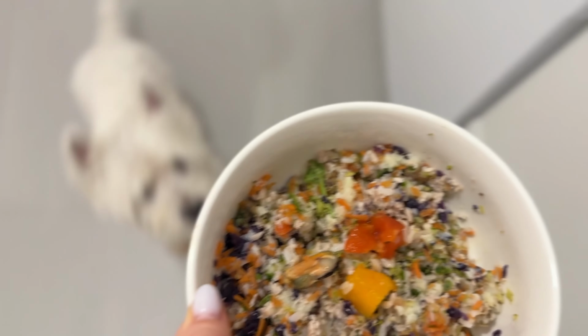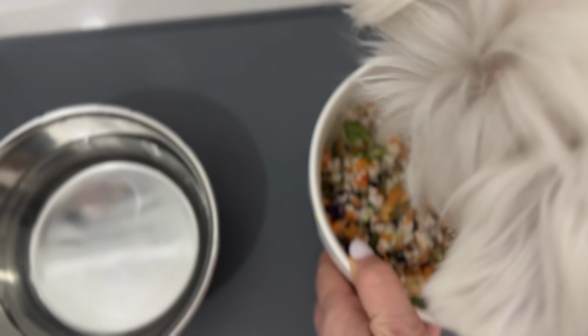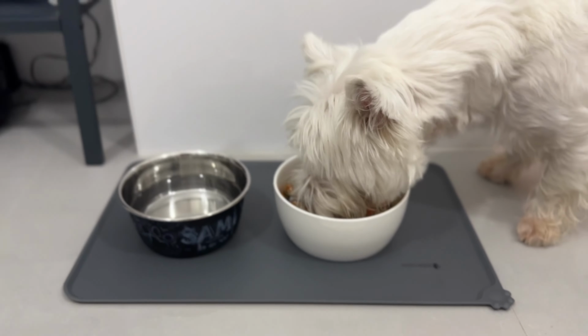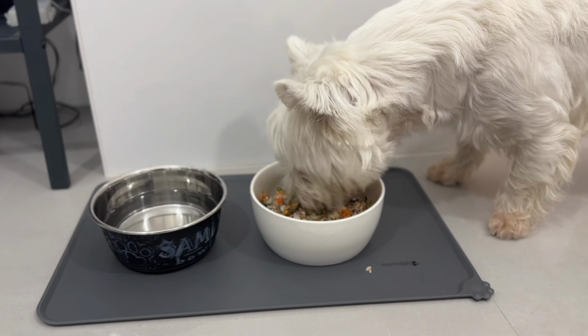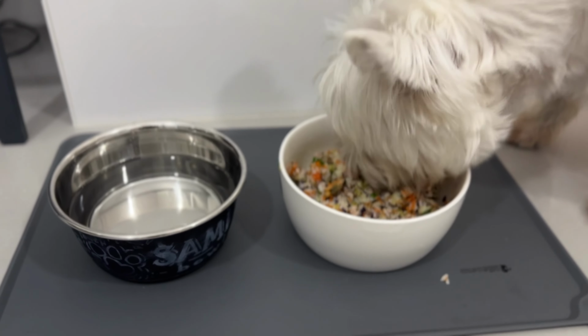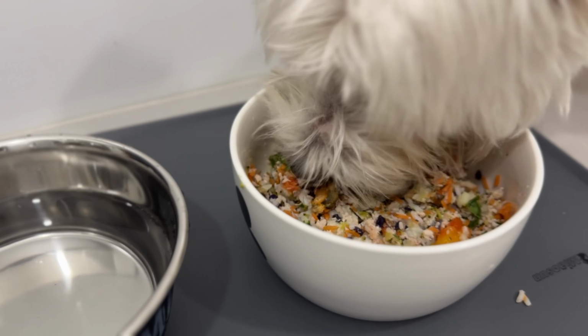So the main thing that I'm doing right now is keeping away from all allergens. So I'm avoiding chicken, beef, pork, lamb, wheat, corn, soy, eggs, even rice. So all the things that I know that he has even the slightest allergy to, I'm just taking it out completely. And at some point I might reintroduce it in the diet, but for now my purpose is to just see how he does eating the things that he's not allergic to.